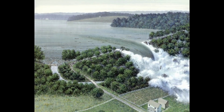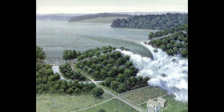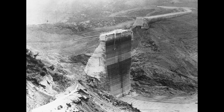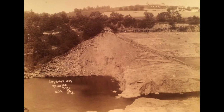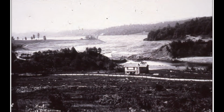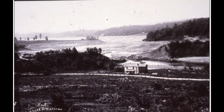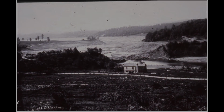Just after 10 a.m. on Friday, May 31st, 1889, at roughly 1,400 feet above sea level, the dam collapsed. The northern end of the embankment gave way in a colossal breach nearly 300 feet wide. In an instant, approximately 20 million tons of water gushed down the narrow gorge. Imagine a monstrous wave, 40 to 70 feet high at its crest, roaring through the canyon at speeds estimated at 30 to 40 miles per hour.